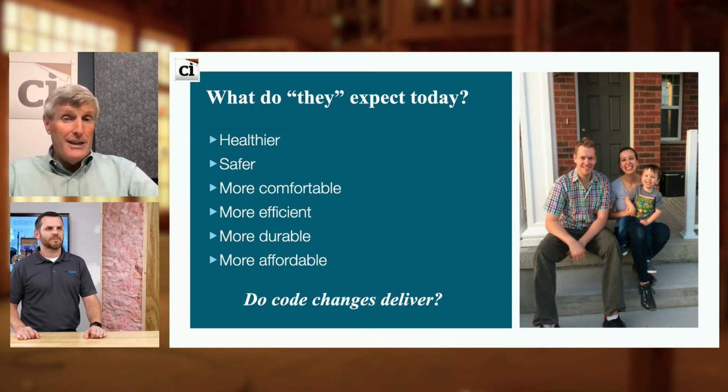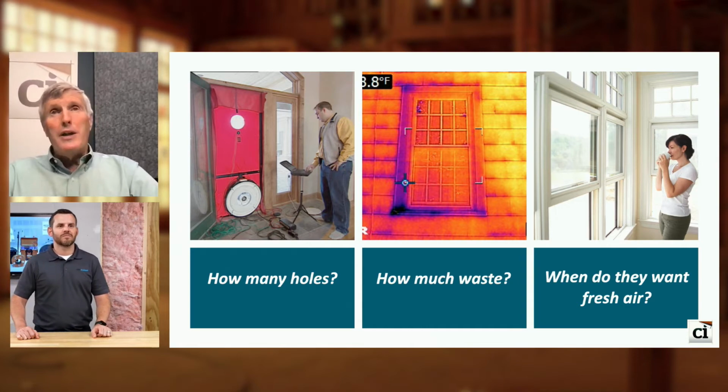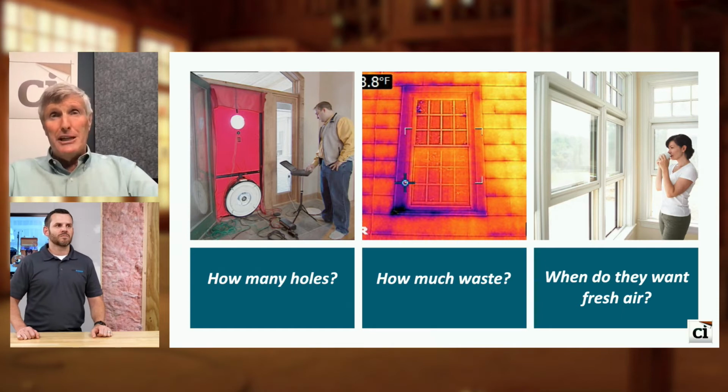I'll restate that on this next slide and challenge you to ask any one of your customers exactly how many holes they would like you to leave in the walls or attics of their house. Of course, they're going to say none because they don't want to be wasting energy. But to Paul's point, when would they want fresh air in their home? And the answer is all the time. So how do we juggle those two?